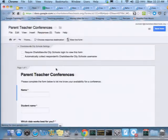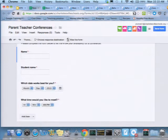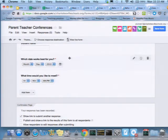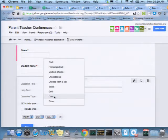Time and date as questions. So parent-teacher conferences, maybe you're going to put this up on your website and ask the parents what time they want to come in. You can go through, set up your form just like you would with name and student, and then when you go to actually insert your next question, you just insert it as a date or time.